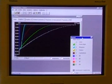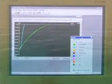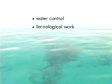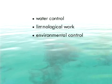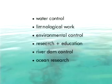Using this direct and fast method makes the FloraProbe a unique instrument for the early identification of changes in the status of the aquatic ecosystem. The probe is used in the following areas: water control, limnological work, environmental control, research and education, river dam control, ocean research.